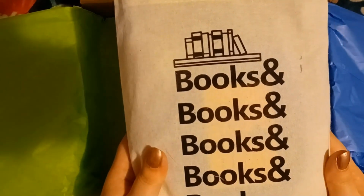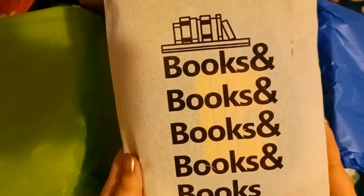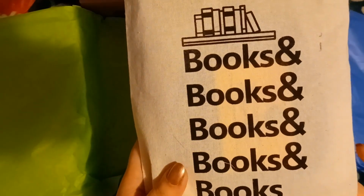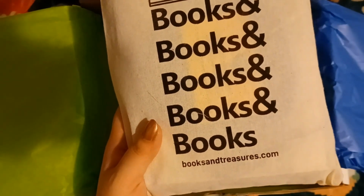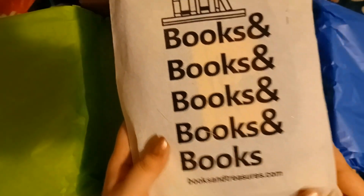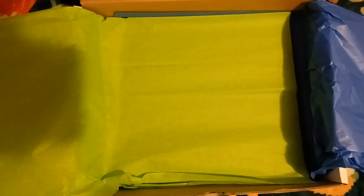But, of course, as we do every month, we get a bag that has my mystery book for the month inside. And this month, it is the Books and Books and Books bag. And it has this shelf graphic on the top. And on the bottom is the website for Books and Treasures again, in case you forgot, or in case anyone sees you carrying this around to store things and wants to know where it came from. You can strike up a nice little conversation and give them some lip service to get more customers, I guess.